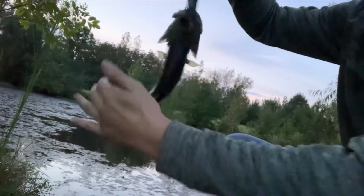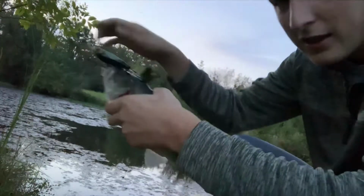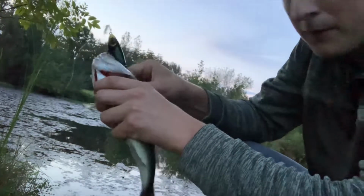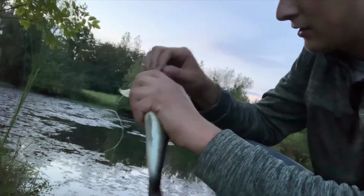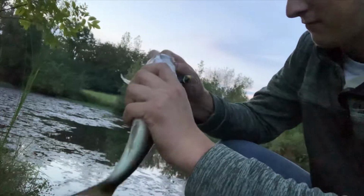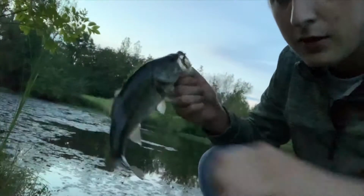I don't know if you guys could see that or not, but we caught us another one. Hopefully I don't get hooked here. It's definitely not the one that we had a minute ago, but needless to say, it's a fish. And a fish makes us happy. See ya, dude. That one looks super dark. Bye, dude.